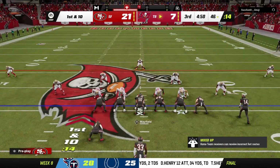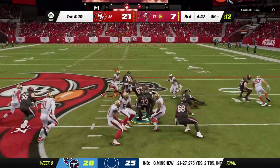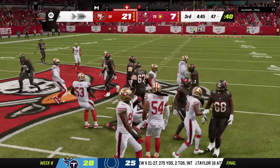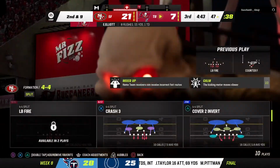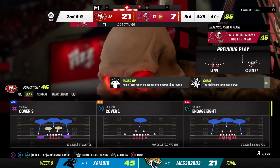Think about it this way. Along the way, he has passed Hall of Famer Terrell Davis, and now he's starting to approach another Hall of Famer in Larry Csonka. And they'll get this just to the 47, 1-yard gain.